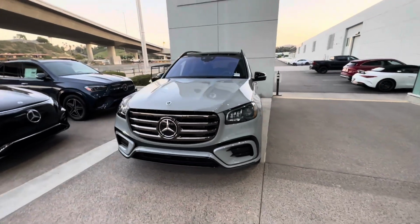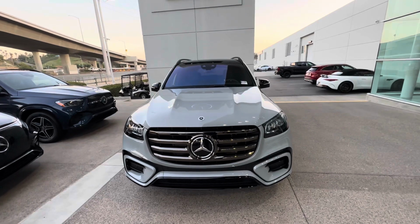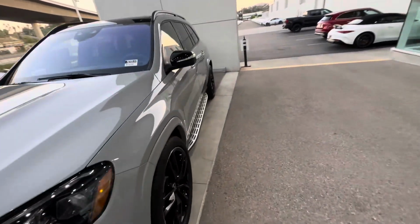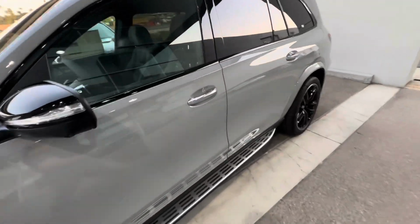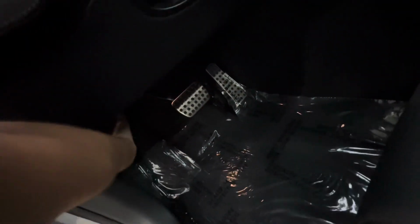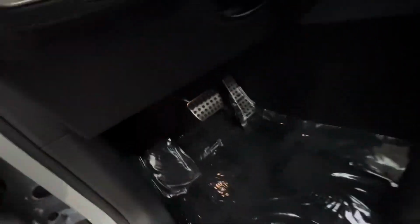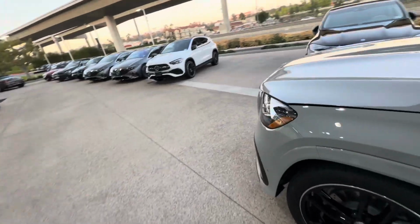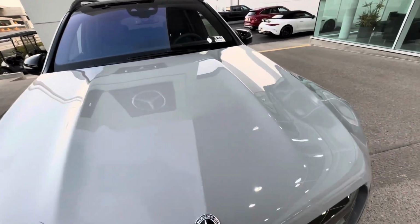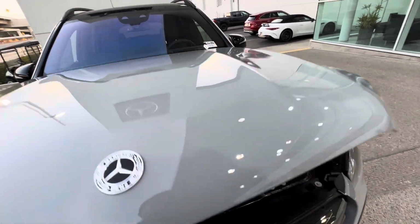It has, of course, a different engine. The engine on this car is a bi-turbo V8 with the mild hybrid. So let me open the hood. I'll show you the engine. And it's not the same engine as the AMG model.